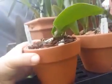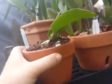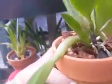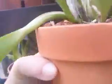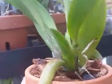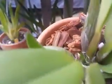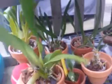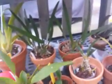These were all on the clearance rack. This one was a buck. This one was $3. And it had this bent pseudobulb, which I'm probably going to stake up. But there's another new growth. And there's a little baby one in there. And they seem to be happy out of their bags.